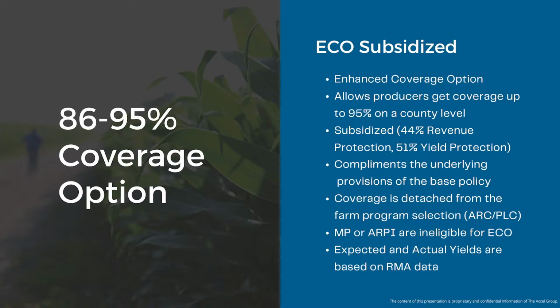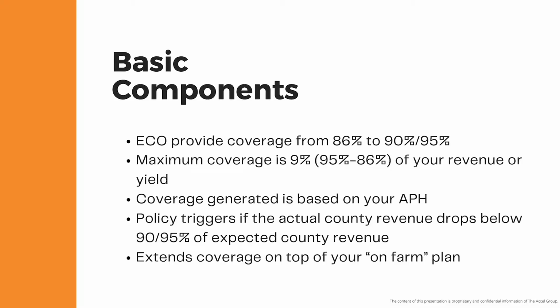And one thing to note, under these new policies, they are all driven off of RMA expected and actual county yields. This is slightly different than the past where we have used NAS data. If you'd like more discussion on that topic, be sure to give us a call and we can go into that in more detail. The basic components of ECO are going from 86 up to 90 or 95% coverage. The maximum amount that you can have is a 9% band of coverage in this policy. Coverage is generated on your personal APH. It's triggered on the county, but it's derived from your personal policy, and extends coverage from on-farm to more of an umbrella base. So think of this as a broad-based policy covering your entire farm.